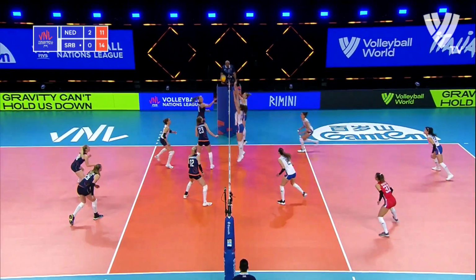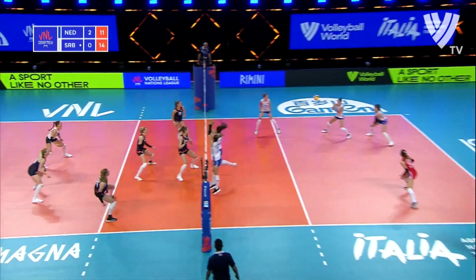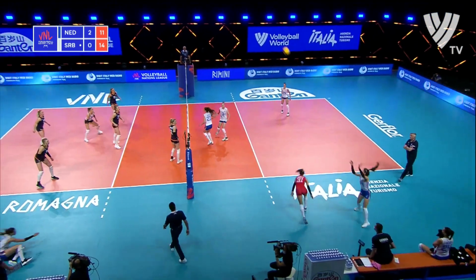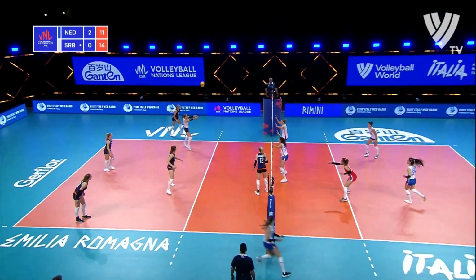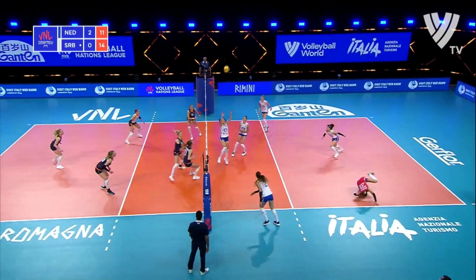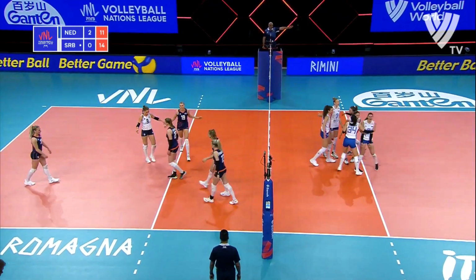Touch the block. There's no challenge coming from Serbia. The referee pointing to who touched it, which is really good to see. Oh yes, brilliant from Lazarevac. That is incredible. Oh, you're kidding me. You have got to be kidding me.